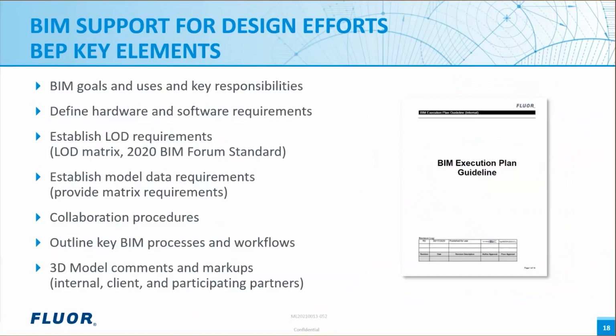Let's look at the BIM execution plan, known as BEP or BXP. The BEP serves as the master execution document for BIM on the project, defines uses for BIM, such as design model authoring, model design coordination, and release for fabrication, along with a detailed design of a process for execution of BIM throughout the project lifecycle. During the BIM setup process, the BIM execution checklist is used that outlines BIM activities to be completed for a particular project and is supported by the BIM responsibility matrix, which identifies the responsible resources.